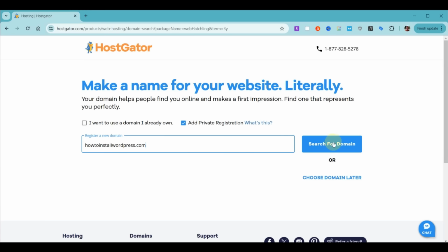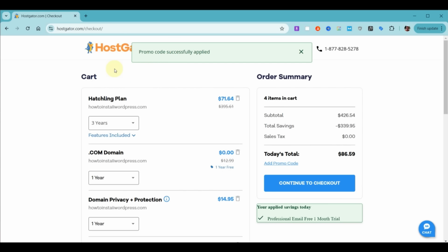So I'll go ahead and click over here. Search for domain, and let's see if it's available. Once the search is complete, you'll notice a couple things. First, the domain name I'm interested in is available, which is great news. And secondly, that domain name will be free thanks to the HostGator WebYoda partnership.